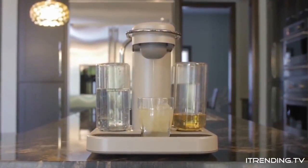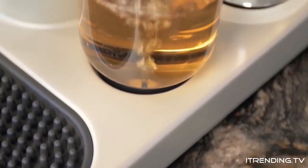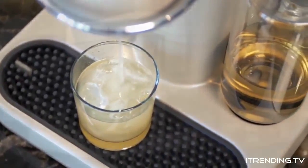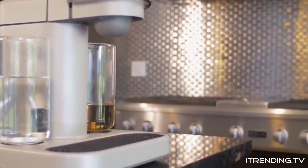Bartesian makes cocktails with the intricacy and skill of an expert bartender. Its precision flow rate sensor measures out the exact amount of alcohol and mixes each cocktail to its unique recipe and method. It takes expertise to craft a genuine cocktail, and Bartesian has the technology to do it.